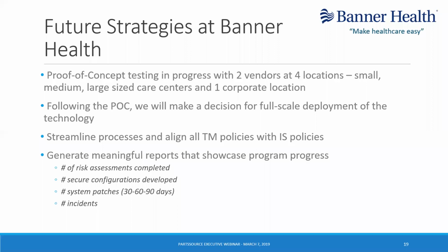We're also working on completing the proof of concept testing and moving to make a decision for a full-scale deployment of a technology. So Zingbox, CloudPost or Order and Assemblies and Medigate, those are all the vendors that we're looking at for the POCs, and also this entire evaluation process.